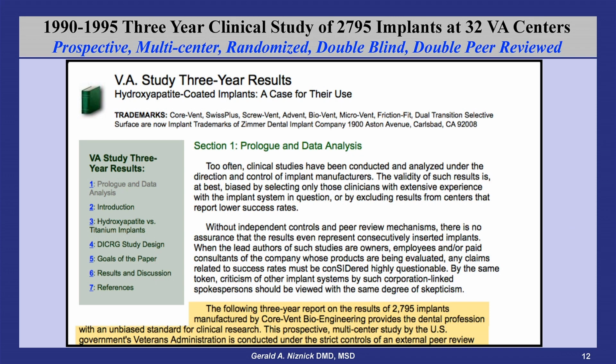From 1990 through 1995, I funded a study using 2,795 Spectra system implants in 32 VA centers and universities. It was an independent, prospective, randomized, double-blind, double peer-reviewed study under the control of a team from the Veterans Administration. The results and study protocol were published in a special issue of the Journal of Oral and Maxillofacial Surgery, and the 3 to 5 year results were published in a special issue of the Journal of Periodontology.